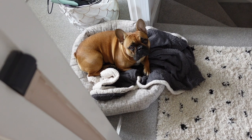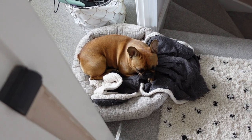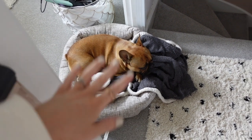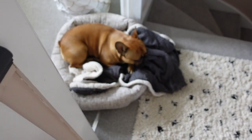Everything just sort of spreads out onto the landing, and I think Hugo's come back now. Hello. So Hugo's just lying there in his bed having a snooze whilst I just film and shoot loads of pictures. He's so well behaved when I'm shooting content. He's just so used to me shooting and taking pictures at home. He just takes himself off to his bed and goes to sleep.